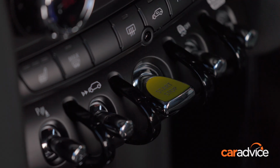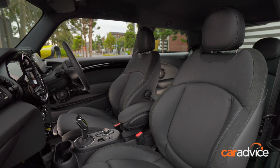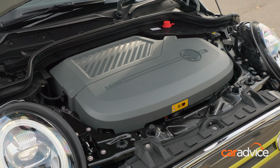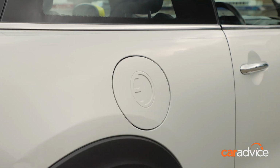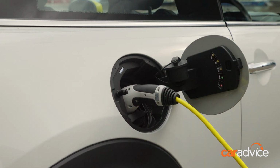Let's talk numbers. The Mini Electric is $54,800 plus on-road costs. It has 3 doors, 4 seats, and a 1-speed automatic transmission. The electric motor powers the front wheels and produces outputs of 135 kilowatts and 270 newton meters. The Mini Electric offers 233 kilometers of range on a full charge, according to the WLTP cycle.